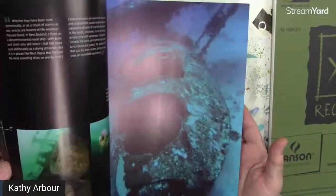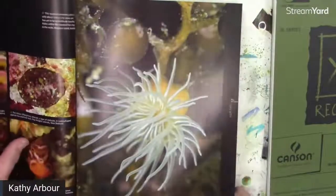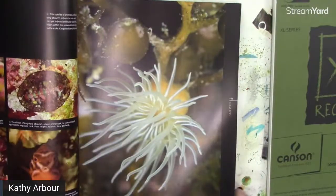So I thought this would be kind of fun. We could do a turtle one. That would be cool, too. These little guys are cute. I like them.